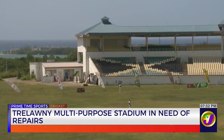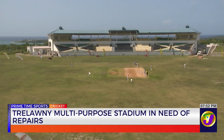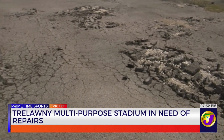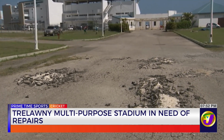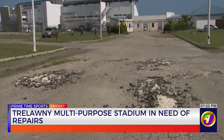In 2006, when the Trelawny multipurpose stadium was built for the ICC Cricket World Cup, this is the scene that was pictured by many for a venue that is stationed on the north coast. Looks are however deceiving, and rolling into the 17-year-old facility is not for the faint-hearted. An eroded roadway in desperate need of repair is not just a threat to vehicles, but also a potential problem for pedestrians who traverse the area.